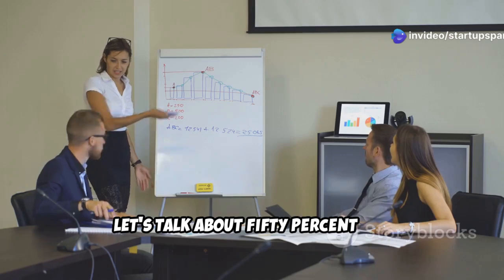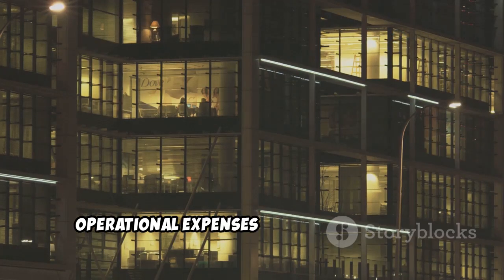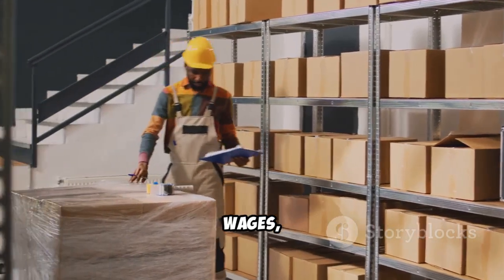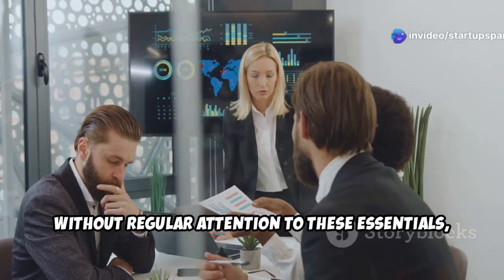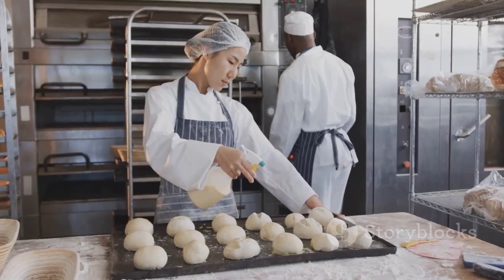Now let's talk about 50% for operations, keeping the lights on. Operational expenses are the backbone of any business. These include rent, wages, inventory, logistics, licenses, subscriptions, and utilities. Without regular attention to these essentials, businesses can't survive, no matter how innovative they are.